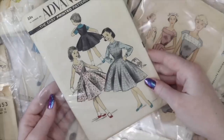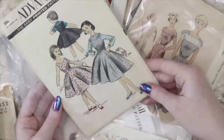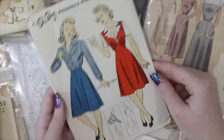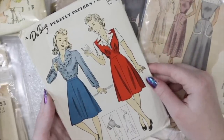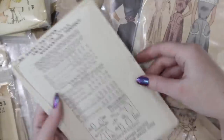Another kids pattern, this is an Advance in a size 8, feels factory folded to me, very cute, very full skirt. This is a McCall's children's jumper pattern in a size 6. This is a Dewberry, the first Dewberry pattern we've seen today, in a size 16, and this is for a jumper or a skirt or a short sleeve or a long sleeve blouse, and I really like the ruffle detail they've done here. I haven't seen that before, and this feels like it would be factory folded.